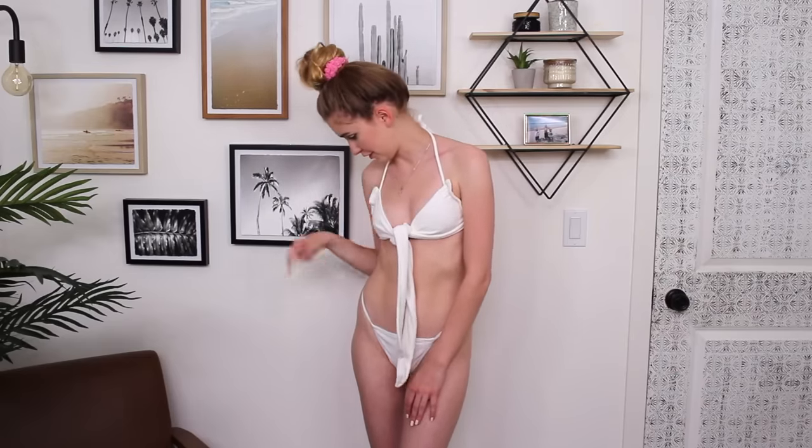Okay, my next attempt at this top is not quite as cute as I was hoping. I feel like I'm in a straight jacket, to be honest. The options looked a lot better on the girl in the picture.